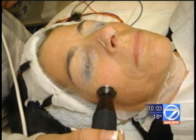This wand really generates that energy to force the products into the skin, and the results are very, very dramatic, and the patients love it. It's very soothing. So she's sitting back and relaxing, and that's basically all you need to do as the patient. We've got the wave music and the stuff that's very calming and relaxing. And those little black clips you see near the hairline, those are the electronic charges that help force the ingredients of the product into the tissues, opens up those channels.